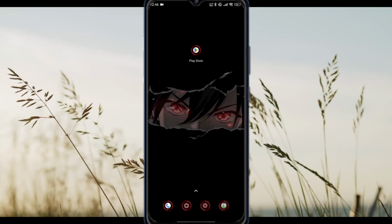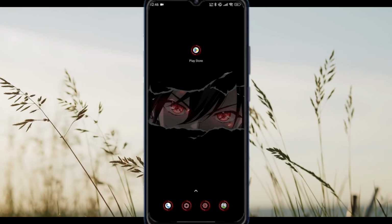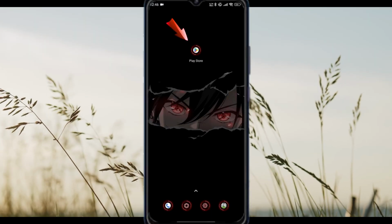Want Reddit on your phone for quick memes, news, and communities on the go? Let's get it downloaded in a few steps.